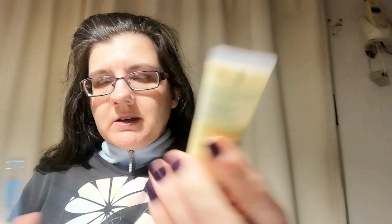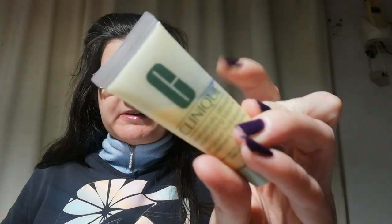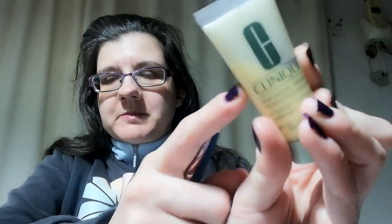For D, I've got the Dramatically Different Moisturising Lotion sample. I do think I've actually used this a couple of times, but apparently the weight hasn't changed, and I don't think it's moved all that much. I should probably actually mark it on here for all the good it'll do me. It's basically at that line. Not much more to say about that.